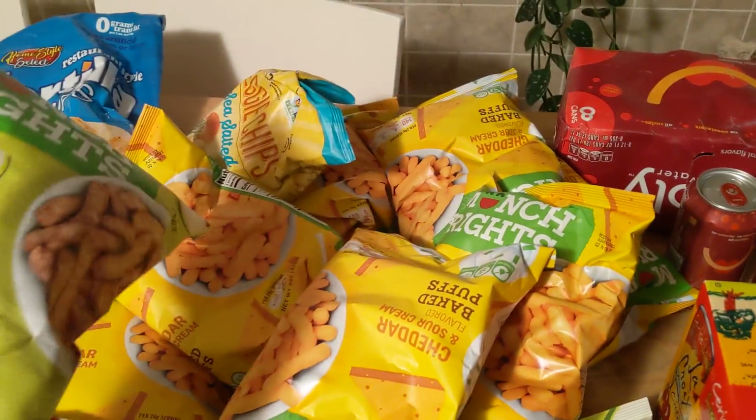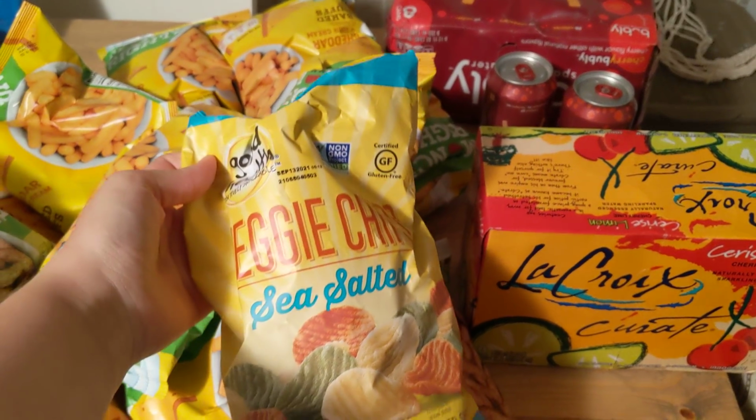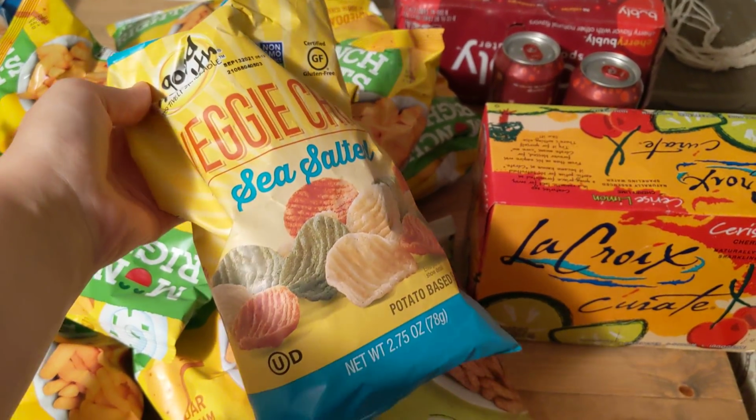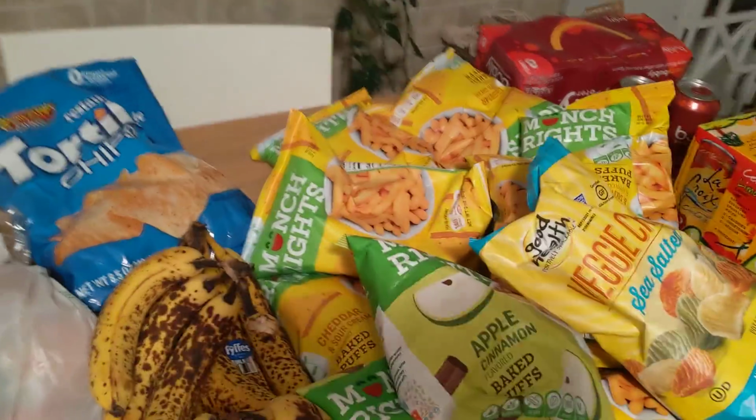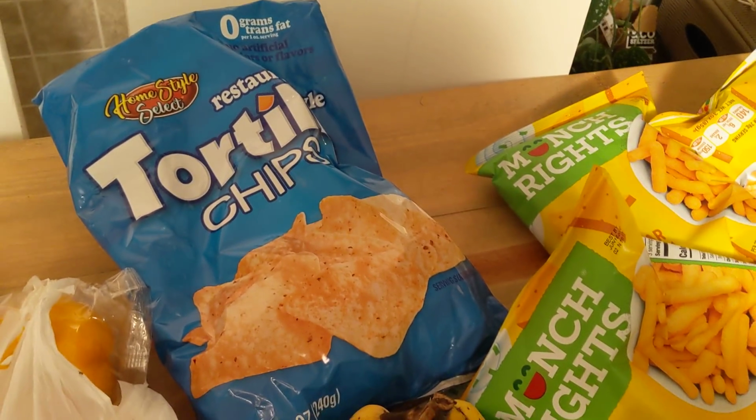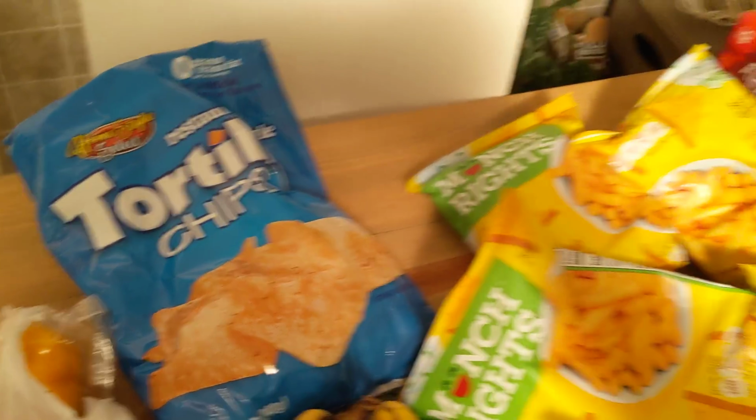And then I have just one bag of these veggie chips with sea salt, still from the dollar store. Last thing from the dollar store is, again, another bag of tortilla chips. And that all came from the same spot.